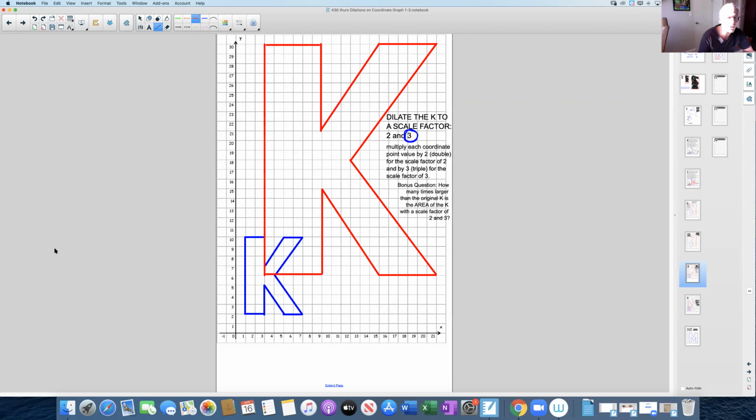Now, can anybody ask me a good question about any of these points? Now, remember, your next job is to do a scale factor of 2. So 1, 2 becomes 2, 4. And I'm just going to give you guys a few more minutes, and then we're going to move on to one more challenge. Don't worry if you're not done, because that just means that you get to do more during the week. Awesome. 8, 12.